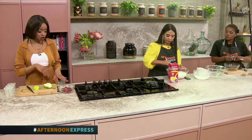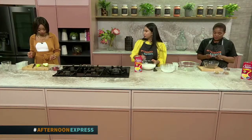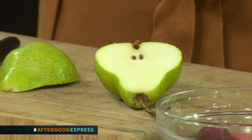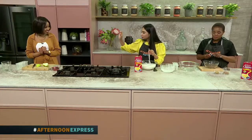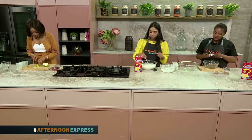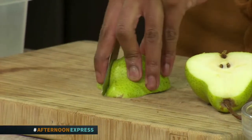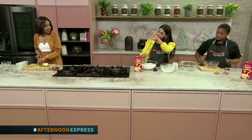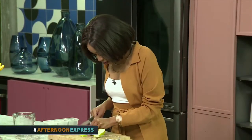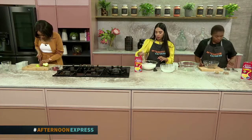So when it comes to the fruit, do you want me to chop it up? It's entirely up to you. Okay. This is going to be your popsicles. If you want to slice them up so you want to be able to see the fruit, that would actually be a very good idea. Okay, let's try that. A nice thin slice of pear. You can put it on the side of your mold. Once it freezes and you pull it out, you'll be able to see it, and then you know that it's got pear in it. Love it. Berries as well, same thing.